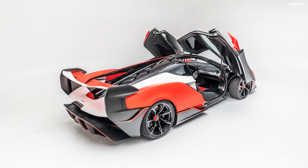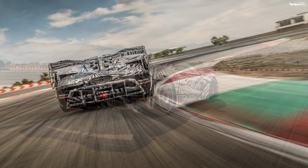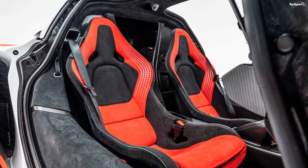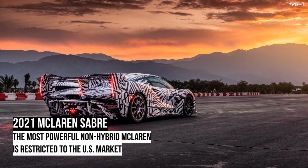Needless to say, the Sabre is the most aggressive-looking McLaren to date. And yes, it's much more dramatic than the Senna, while also retaining the streamlined features of the Speedtail. And that's probably what would make it illegal in Europe and Asia.